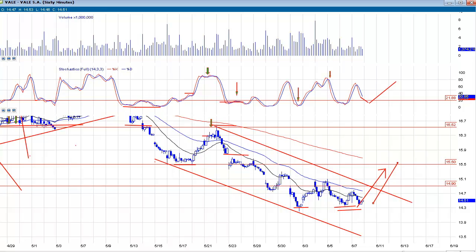So I'm going to watch this. We'll watch it. Like I said, it's not a priority. I don't think you're going to bet the farm on this, and be very careful in a stock like this. But it'll be great to see how this plays out.